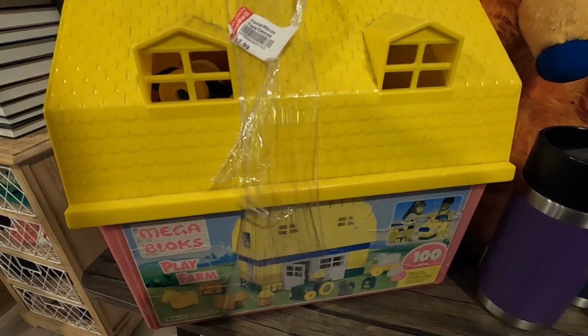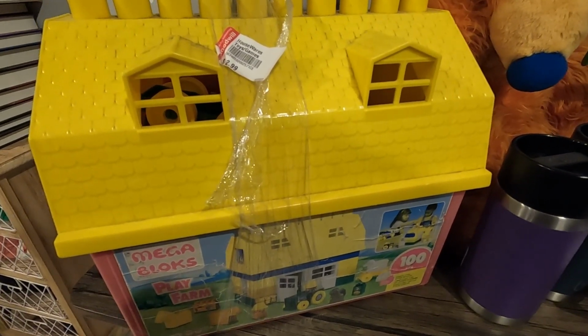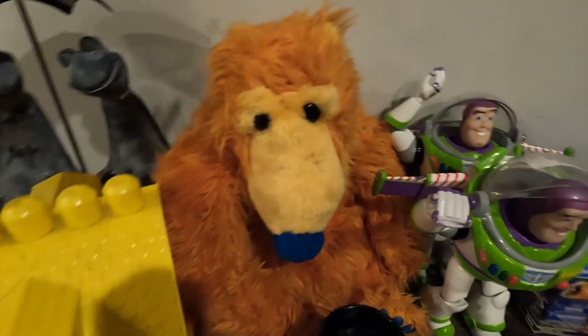I would take an offer, obviously. This is not extremely heavy. It is a little awkward big, but I'd still probably take an offer of $40 to $50 on that. This was an amazing score.